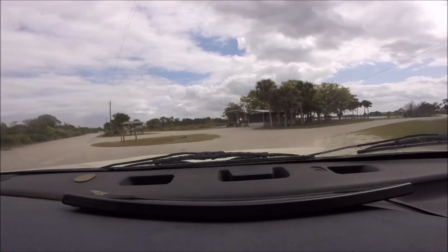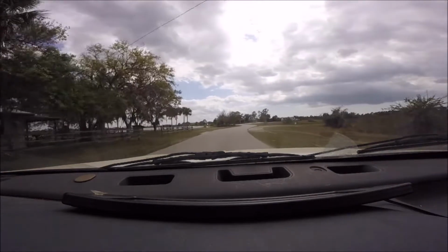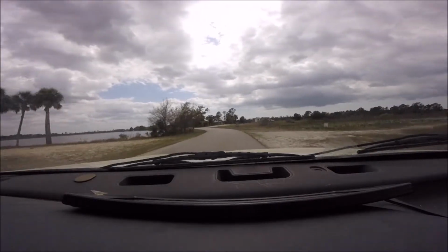That's the ranger station right there in front of us. That's only open during hunting season. On the right is a really nice fishing pond. On the left is the beginning of the main lake.